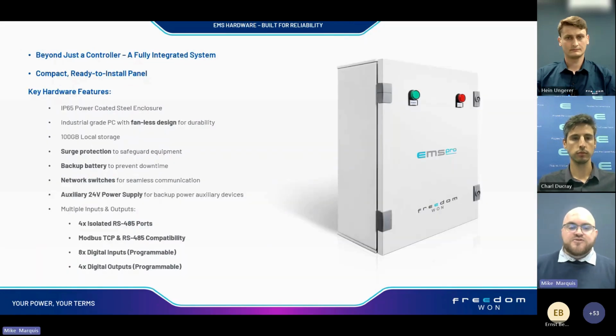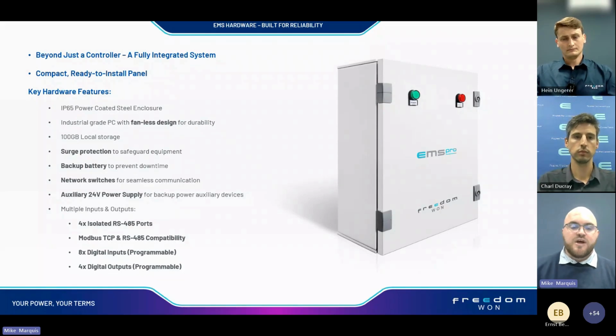As I mentioned earlier, there's also a hardware component of this. It is mainly a cloud-based solution, or a software solution in general, cloud and local software, to do all the control and the logging. But we have also gone the extra mile here to build a fully integrated panel that makes it nice and easy to install and makes sure that everything's as hardy as possible. Just to go through some of the features, it's an IP65 steel enclosure, powder coated, so we know it's going to last nice and long.